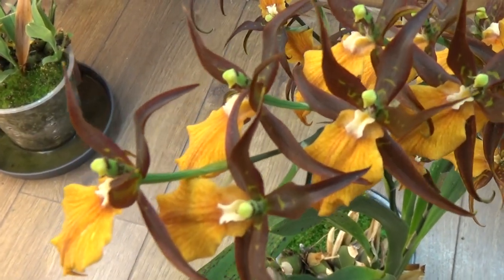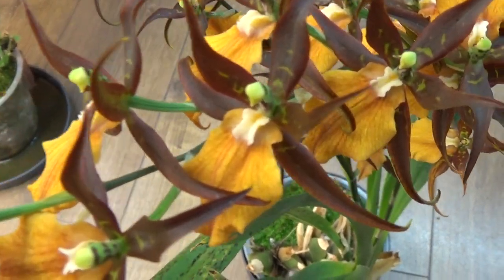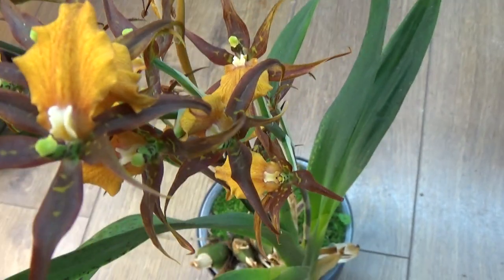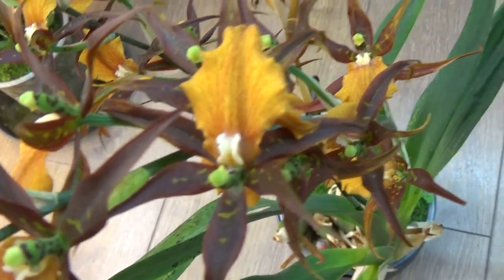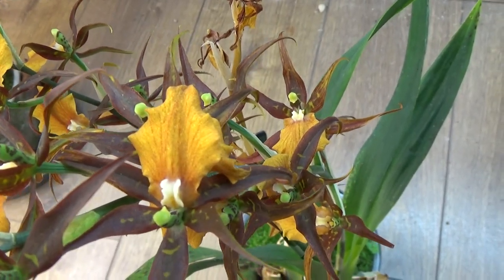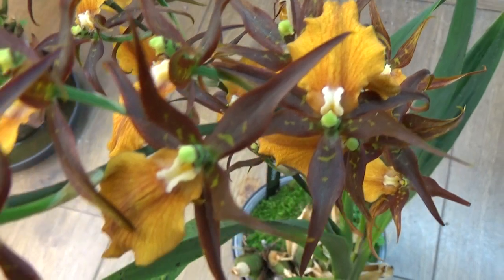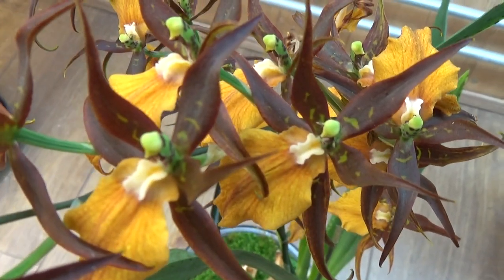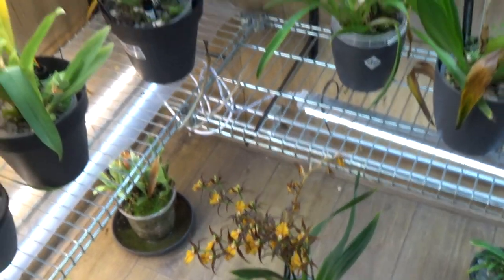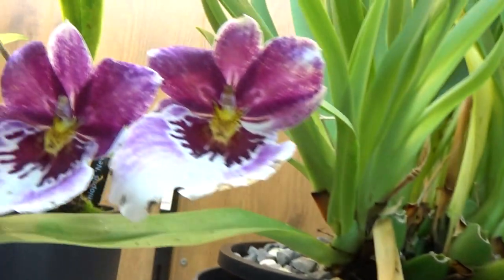Look at that. The beautiful orange and brown combination. I really, really enjoy this one as well, the color combination. And I have it as an Anaglossum French Town. Beautiful, isn't it? Then over here we still have that Miltonia in bloom.